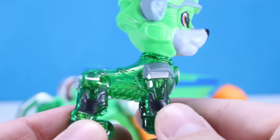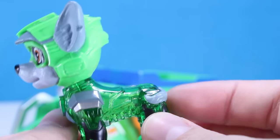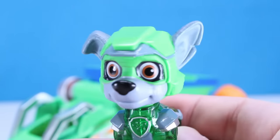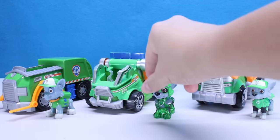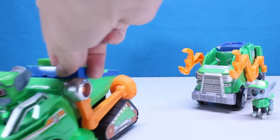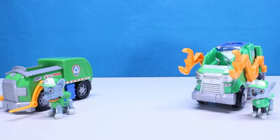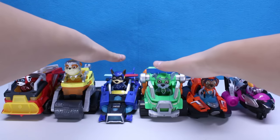I gotta say, green is a great color on you, Rocky. This supersuit is awesome. Compared to the other Rocky vehicles, the thing that stands out is the magnet arms and the caterpillars. Overall, I really like the quality and play features of the Mighty Movie vehicles. They look super cool and the lights and sounds are really great. Let's see if we can light them up all at the same time.